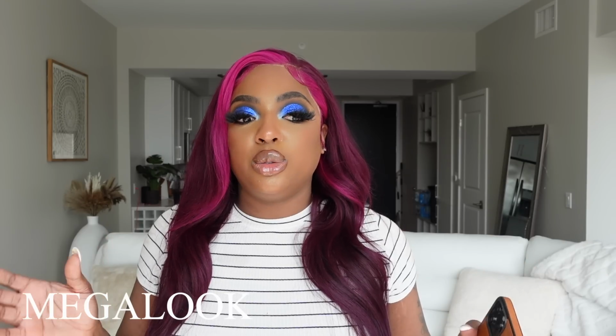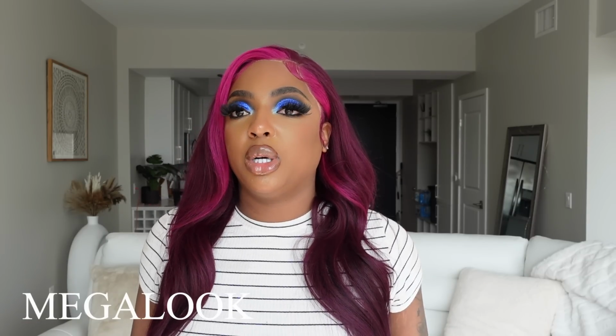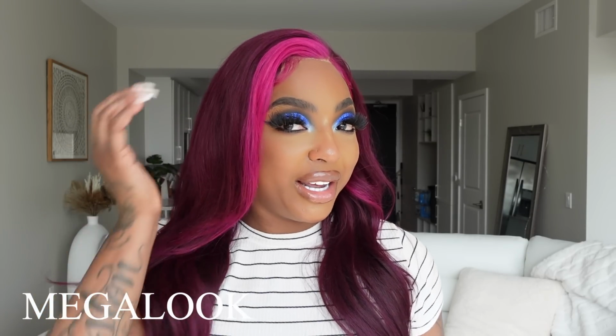I do this for the girls that don't want to do too much but still want to give, okay? I don't want to spend hours plucking. I don't want to spend hours preparing the wig. I just want to take it out of the box, do a little bit, and then put it on, okay? And Megalook, y'all are giving the girls what they need, okay?